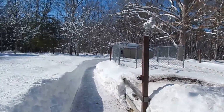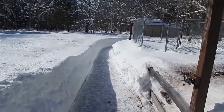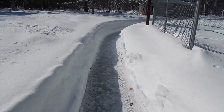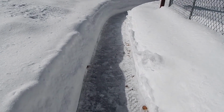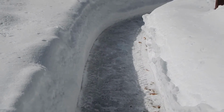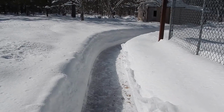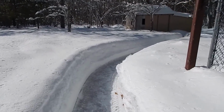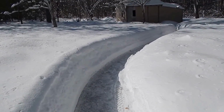And then this pathway, it's like it's paved. It's not. It's all ice. That's solid, I'd say it's about an inch thick of ice. The sides here, like I say, it's come down a little bit, probably about 6 inches from where it was.